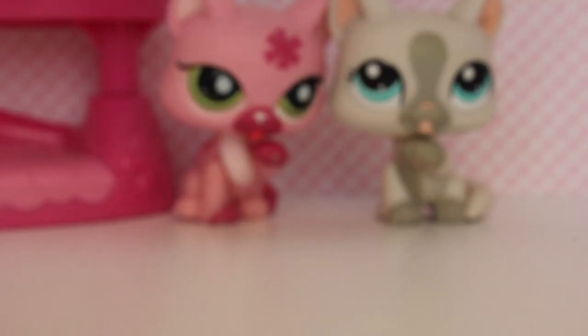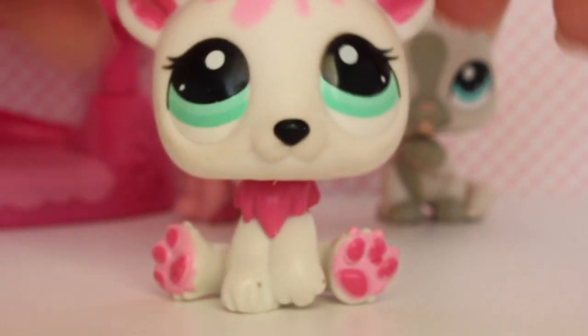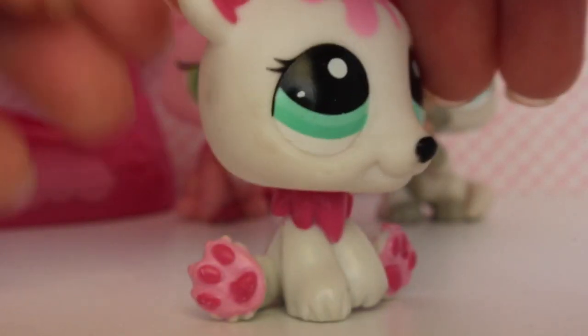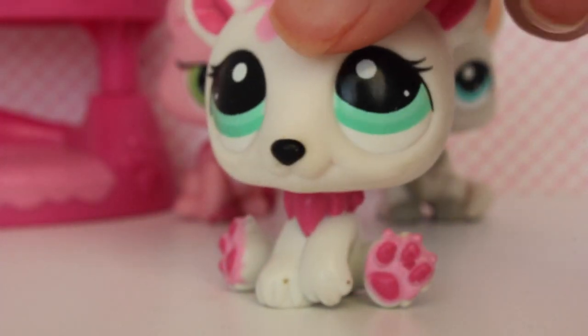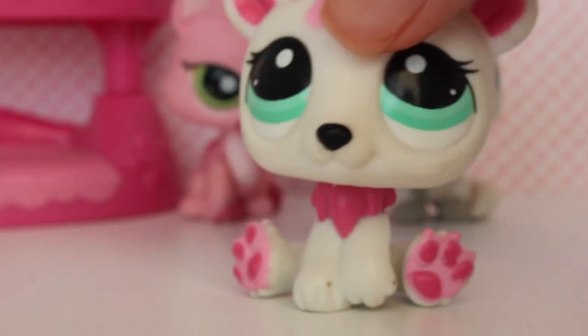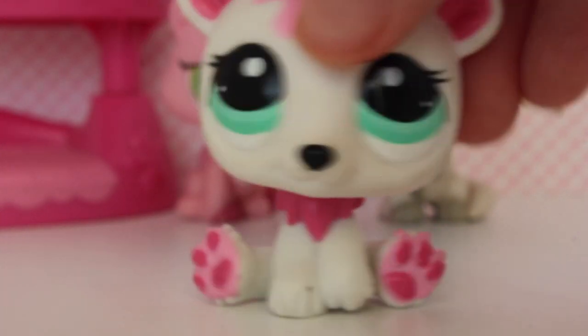Oh, my goodness. Our next pet is this polar bear, this cute frosting polar bear, which is adorable because I love her. I loved this theme because it's super duper cute. Reminds me of candy and cake and pastries and stuff. And I like baking, so it's, yeah. But I've always seen this pet. I just never thought that I would get her. And well, would you look at that, I got her.